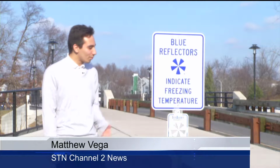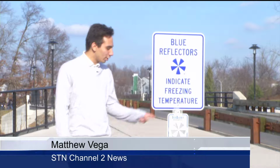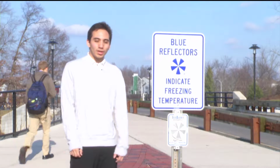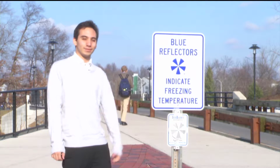When you walk by one of these signs, you'll be able to determine whether or not the temperature is considered freezing by the indicator light here. If it's blue, then you'll be able to tell that the temperature is freezing and that the bridge is potentially icy. The purpose is safety. The idea behind them is to provide pedestrians in particular a warning.